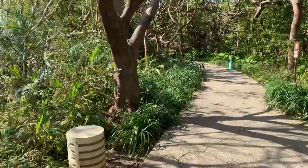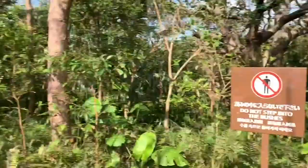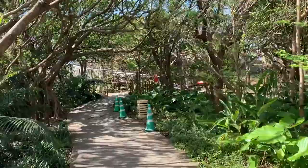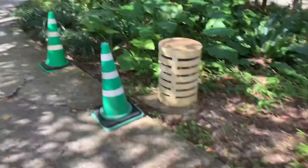To our left, there's a highly urbanized city. No idea what city it is, but it's urbanized. Right here we get told don't step into the bushes because apparently that's a problem here. Next up ahead, there's a labyrinth of paths and some cones. Oh shit, that's beeping. Listen to what she says, gentlemen.